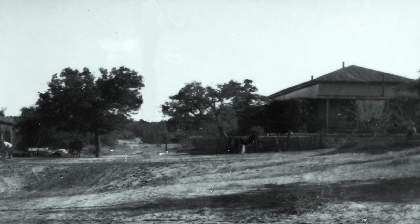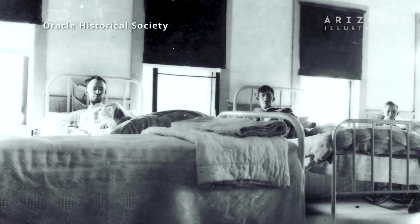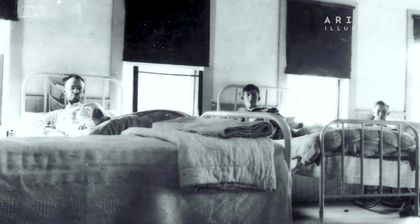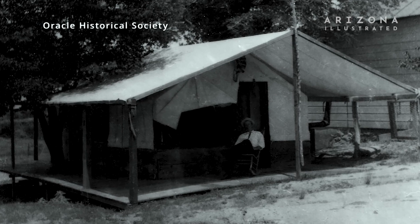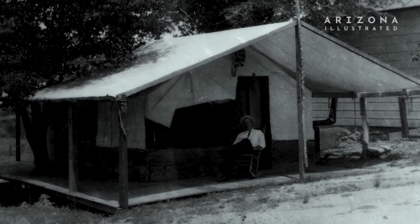In 1890, some doctors said Oracle had the best climate for people with tuberculosis, so they turned the Acadia into a health resort. One third of the world's population suffered from consumption during these years, and Oracle was a prime place for its good climate and healthy living.